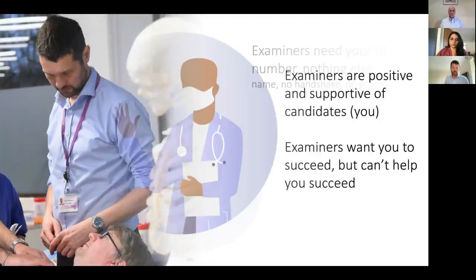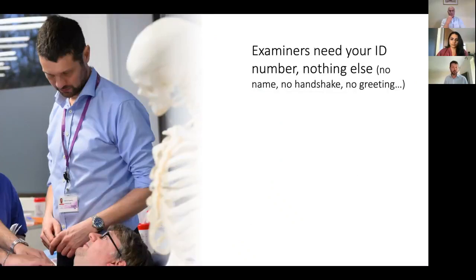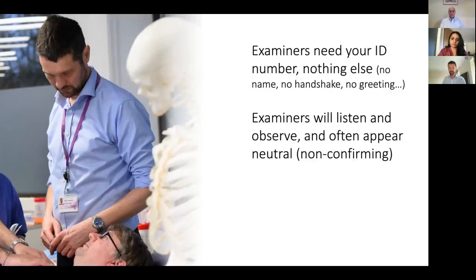When you go into an examination station, be prepared for how abruptly the station can start. So when candidates come in, examiners simply need your ID number, which will be provided by the college. They do not need anything else. So if you go into a station, just say, I'm 1234, the examiner writes it down, confirms it, you then get on with the station. So there's no name needed, there's no handshake, there's no greeting. This can, to some people, appear a bit abrupt and a bit rude. It isn't meant to be. It just means you've got plenty of time to get on with the station.